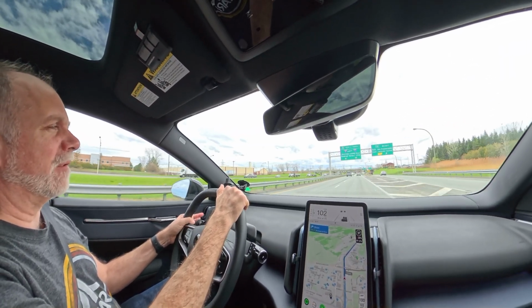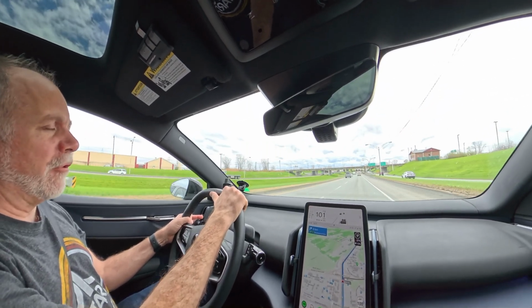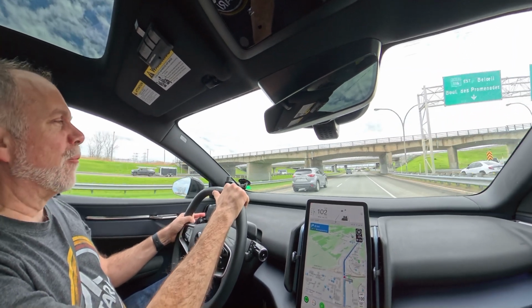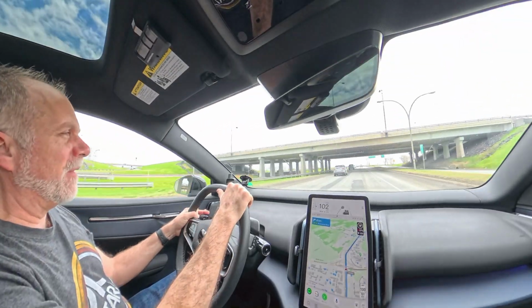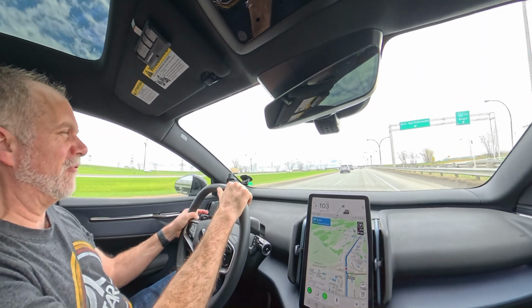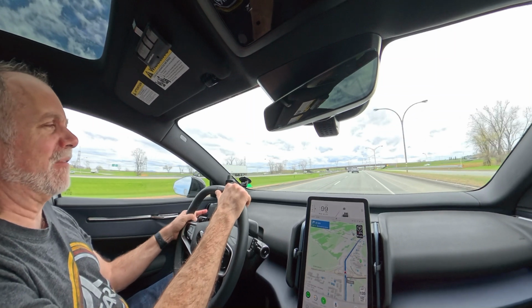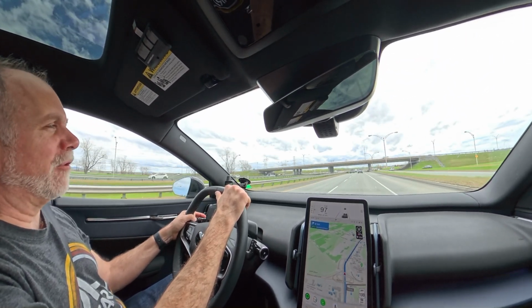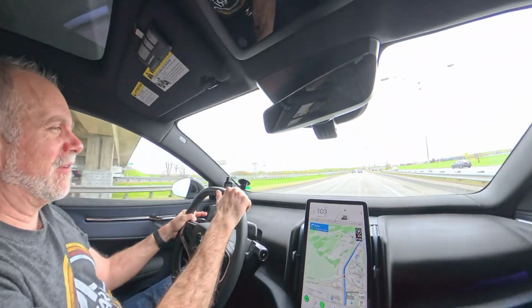It usually shows the live traffic. It's very good. And I guess the number 1 thing I love about it is all this power. You know, I'm coming from a Golf R, which was a hot hatch, lots of power, but this really beats it hands down. There's no question about it. Instant power. You press the accelerator, you're there. It's a great party trick to impress your friends.